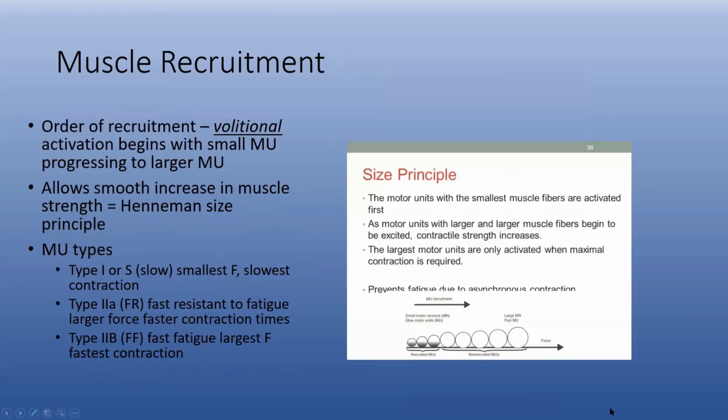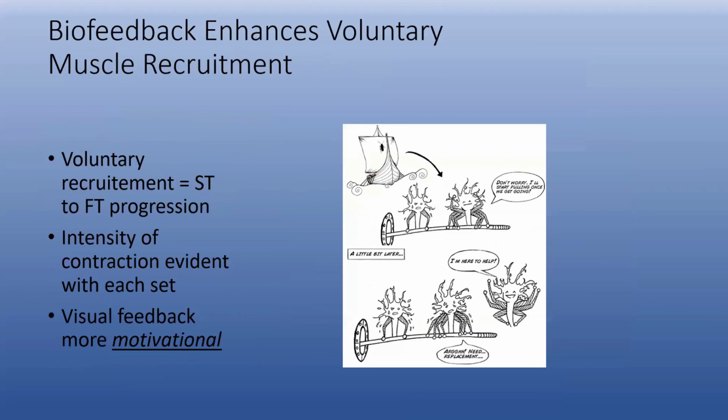This is called the size principle, and it really is an order of recruitment. You start with a slow twitch muscle fiber, and as you introduce load, you get to the large motor fibers, and that allows you to recruit the fast twitch. So if you start with muscle stim and you just stimulate the fast twitch, it's more difficult for you to make a muscle and recruit the slow twitch. With biofeedback, you start with slow twitch, and gradually, as you get a more intense contraction, you have a smooth increase in muscle fiber strength.